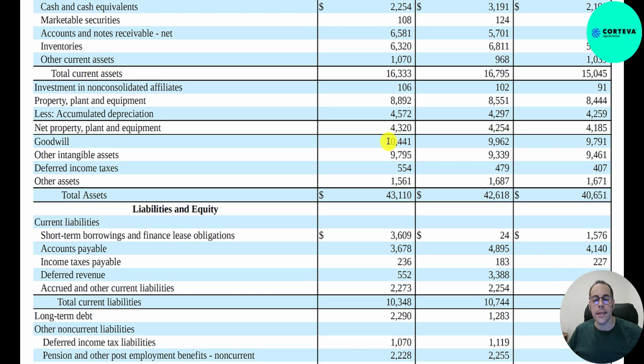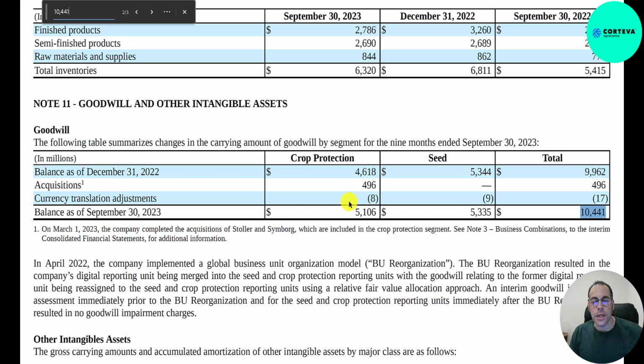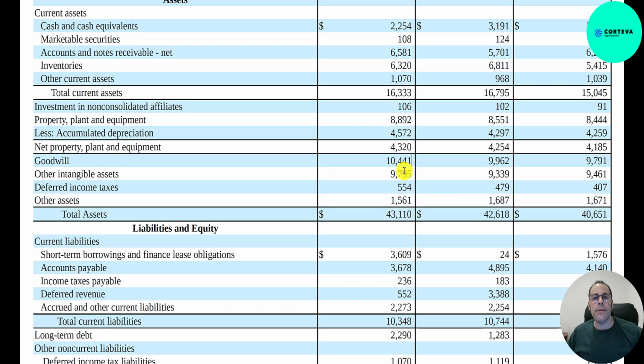Their largest asset is goodwill, $10.4 billion. A little less than half their acquisitions are crop protection companies, $5.1 billion. A little more than half their acquisitions are seed companies, $5.3 billion. And then they have other intangible assets, $9.8 billion.